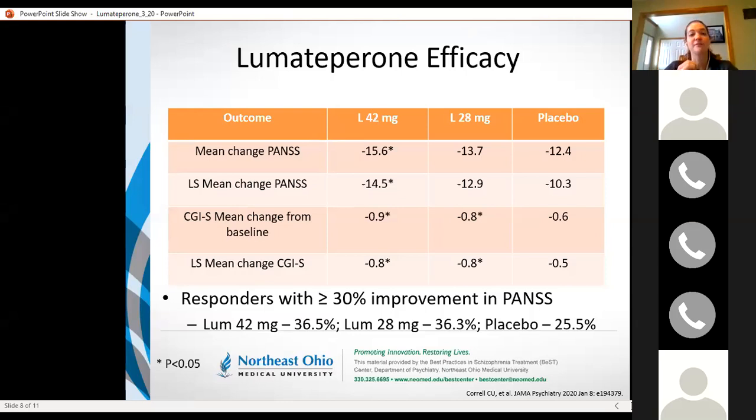So the results that they found, the mean change in the PANSS scores, so they saw reductions. The 3 columns are the lumateperone 42 milligram, the lower 28 milligram, and then the placebo. For the 42 milligram dose, the mean change over that time frame was a 15.6 point reduction. So they started at 90, so they were down to about 75. That was statistically significant compared to the placebo group, both when they looked at the mean change as well as the least square mean change.